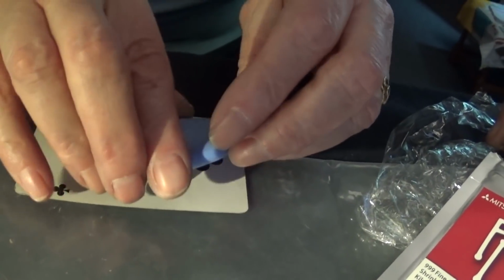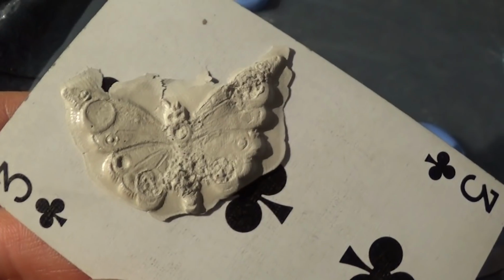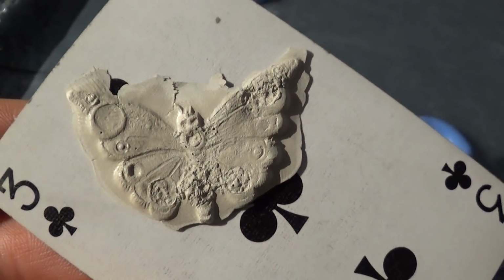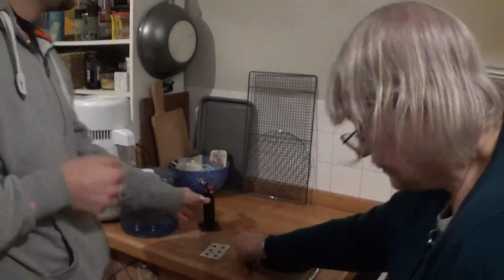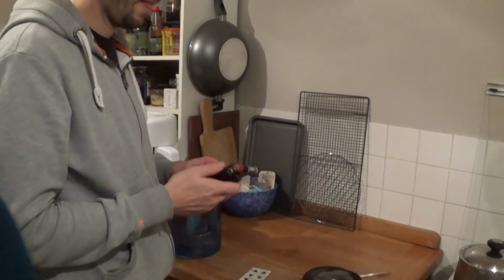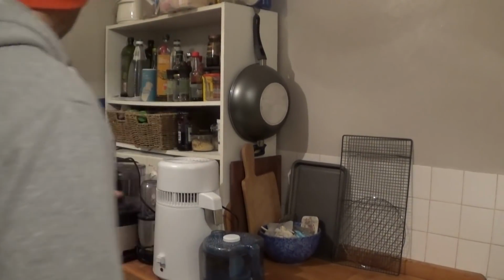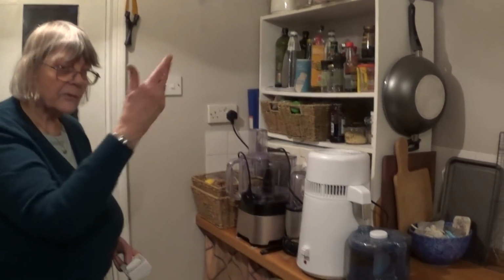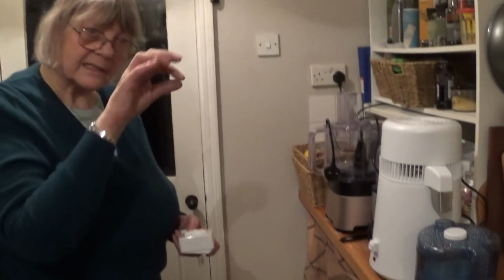So now we're going to try and unmould the butterfly. That's lovely, isn't it? Yeah, it has come out. Yeah, we can dry it and then we'll see what we can do. So can you explain to me what's going to happen now, the next step in this process? First of all, we're going to burn off the binder. You're going to see smoke coming up, and then we're going to sinter the silver, which means letting the particles of silver join together and become one whole piece of silver.